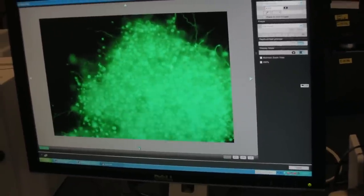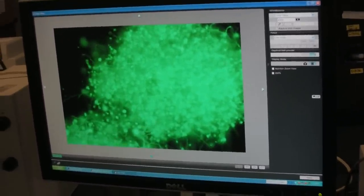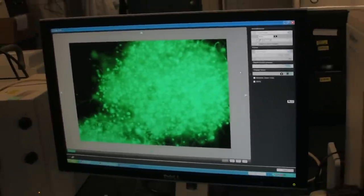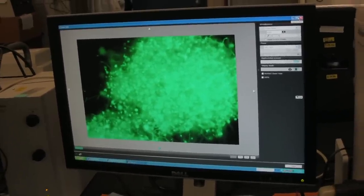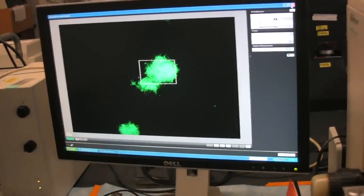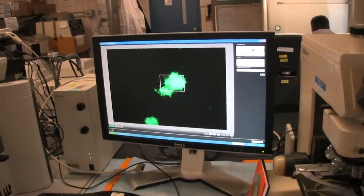Approximately what size is this little biofilm mass? Approximately, this is about 50 microns. Roughly. I don't have a scale bar in here, but I'm going to say that this entire thing is roughly 50 microns wide. And this was grown in culture? Yes, this is also in BSK media.